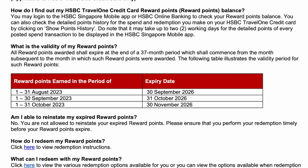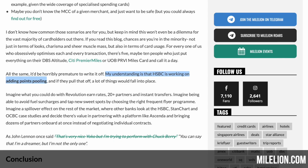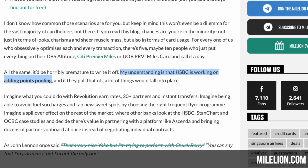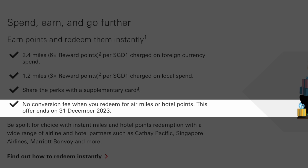Points and miles earned by HSBC TravelOne do expire, but they have a relatively long shelf life of 37 months, and I think it's a relatively non-issue unless you're someone who takes forever to earn your points. Unfortunately, points earned by the HSBC TravelOne do not at this moment pool with HSBC Revolution, meaning you have to redeem your TravelOne points separately from your Revolution points. I did read online that it seems like HSBC will fix this soon, but until then, you have to redeem them separately and pay separate fees for these two conversions. The good news is, until the end of 2023, conversion fees for the TravelOne card are waived, and therefore there's no fee to be paid, and I think that's an excellent feature for miles cards, even if it's until the end of this year only.